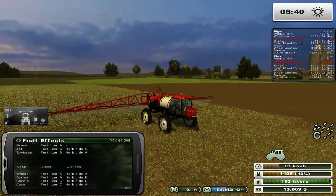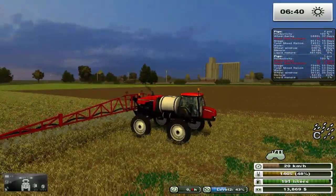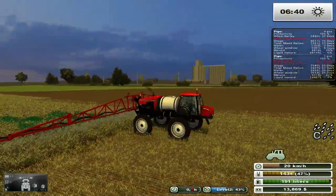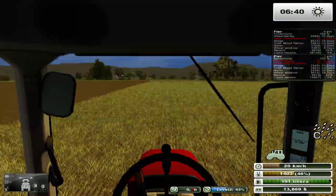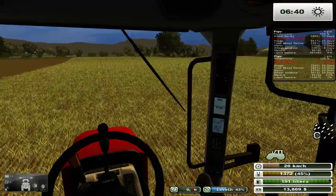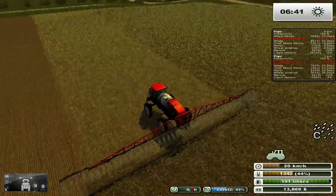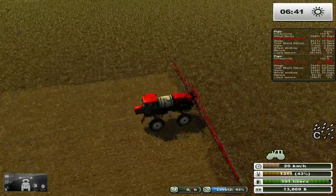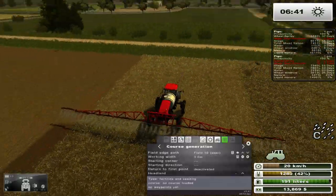So as you can see, we finally moved up a few ages here. I'm not sure when this was made, but it's a Case Patriot. What number is it? 3230. I'm not sure what the word is. What happened there? Well, that's where I changed to something else. Huh. That's why there's a stop right there. So we'll see what happens.